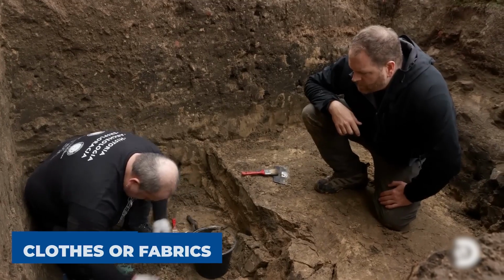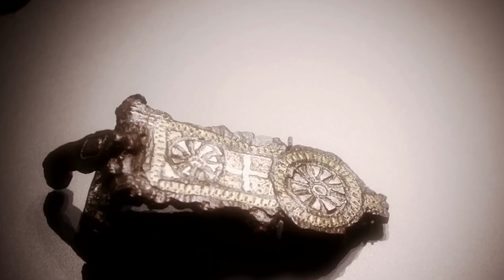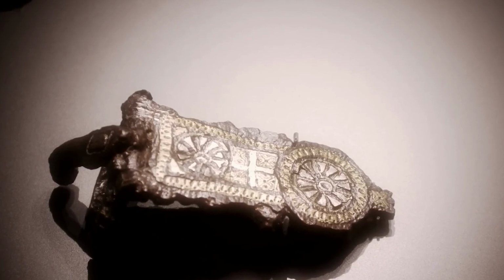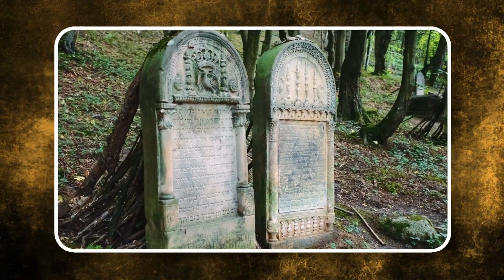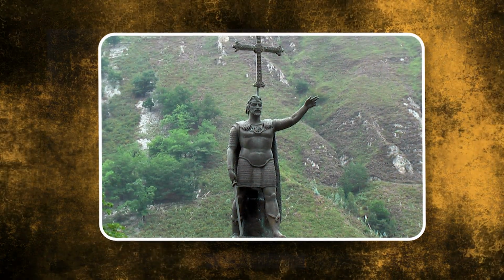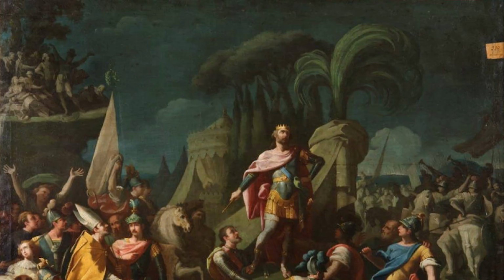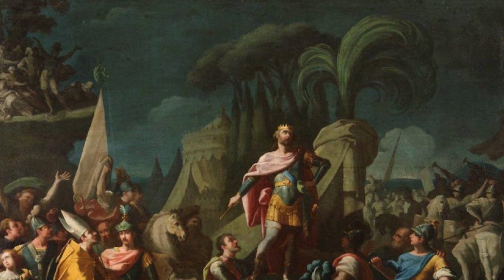Sadly, we don't find any old clothes or fabrics because they haven't lasted through the years. But we did find something else that's pretty interesting. A belt buckle made of iron with bits of silver and brass, and it's got a cross on it. This could mean these were Christian burials, though there are also signs of older pagan traditions. The few graves from King Pelayo's time that we found tell us a lot. It seems like Christianity was just starting to spread, but was still mixed with older pagan ways. This spot offers a unique look into a time when different beliefs and ways of life were side by side.